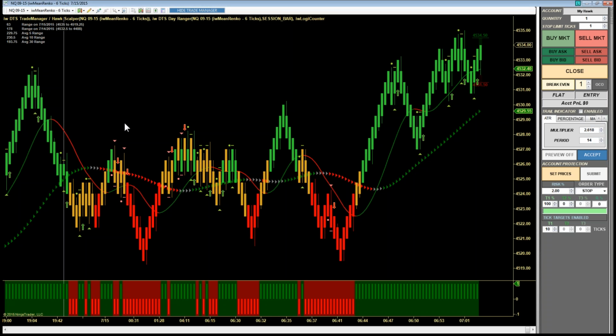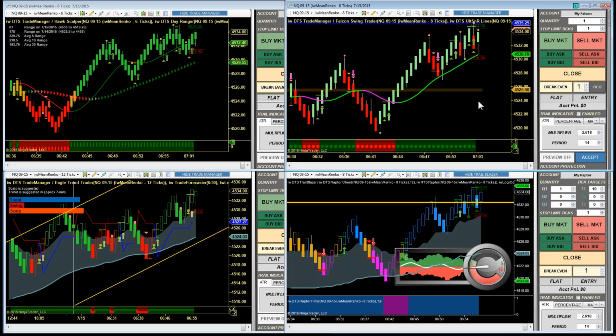Or let's say I'm going to use 10% of the daily range as a stop loss. So you can set a 23 tick stop loss. Again, that's an add-on. You can use it on any system. It does not have to be DTS. You can just use it on your plain old regular chart if you like.